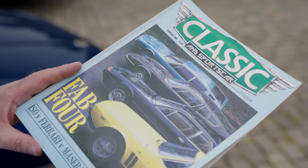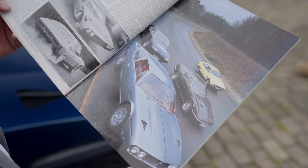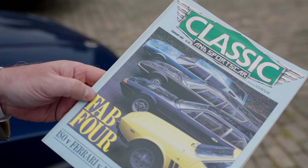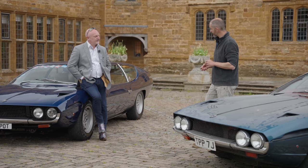It was rumoured, it said it was in a group test with an ISO Lely, a Ferrari 365, a Maserati Indy. So quite an interesting group piece. And the Espada came out on top. Did it? When was this, in the 80s? Yeah, '87 as it turned out.